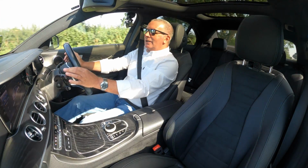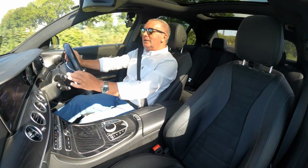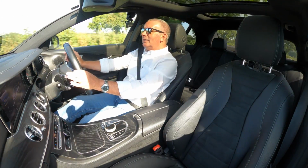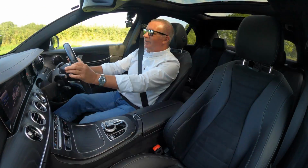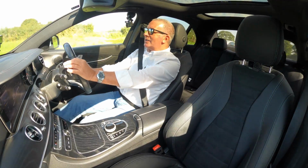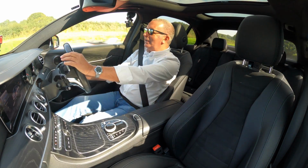So, great car. In fact, it's so great, I think I might start using it.